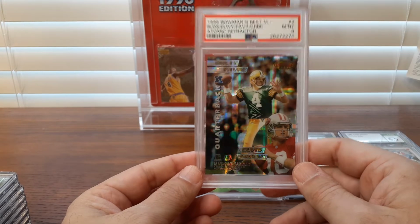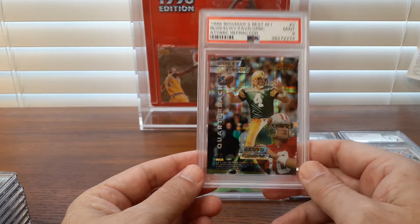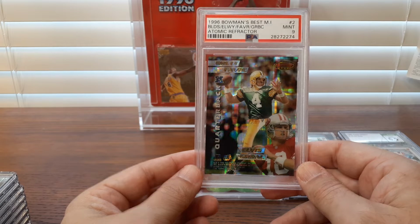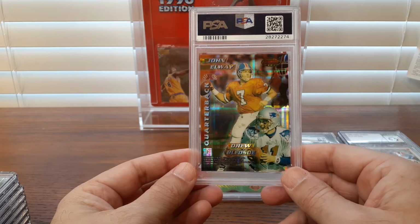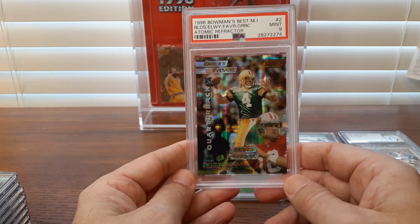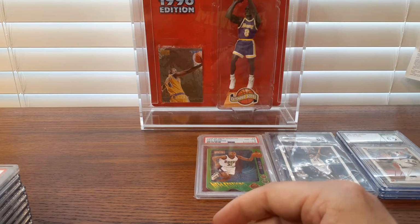And if you've never seen those Bowman's Best Atomic Refractors, they've got kind of that disco tech look to it, like a disco ball. Really cool when you see them refracting in the light with those squares and those prisms. Just a really cool card. I was really, really shocked I got it for what I got it for. Somebody was sleeping on that. That was the 10-card order.